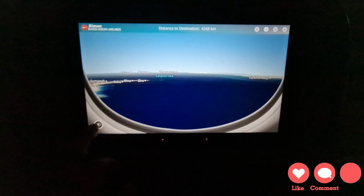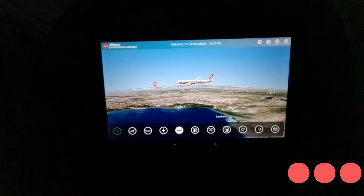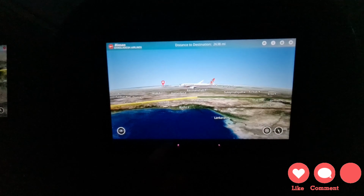This is the food they have provided. Everyone is taking rest or sleeping at this moment. You can see different angle views of our journey on the screen.